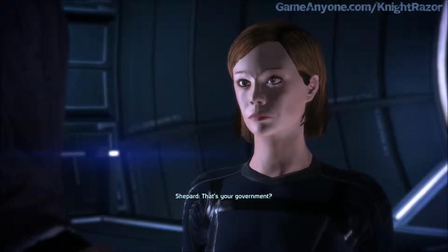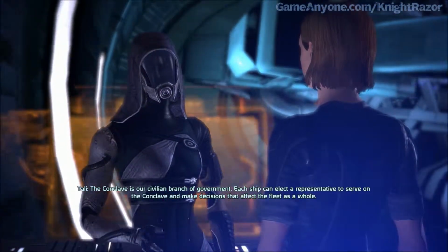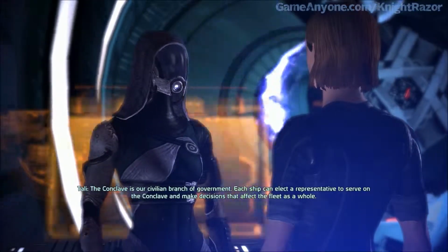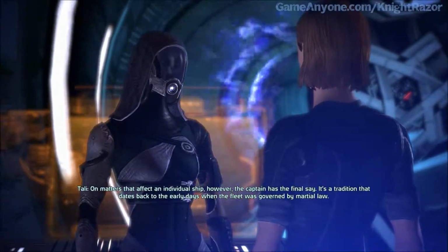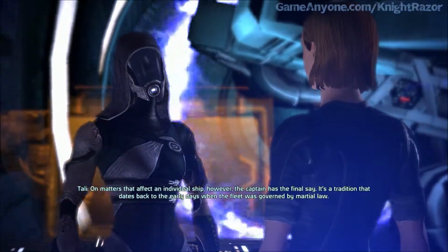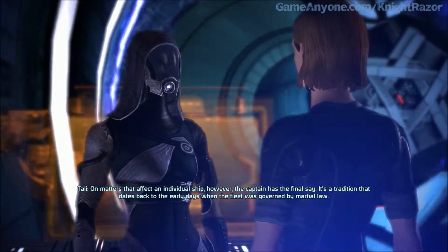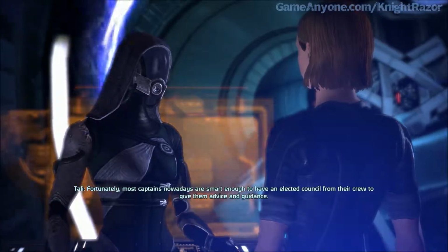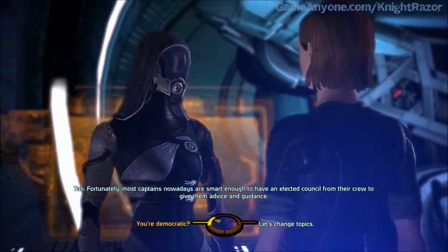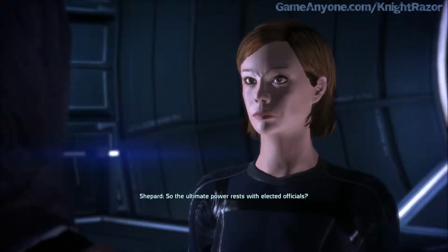That's your government. The Conclave is our civilian branch of government. Each ship can elect a representative to serve on the Conclave and make decisions that affect the fleet as a whole. On matters that affect an individual ship, however, the captain has the final say. It's a tradition that dates back to the early days, when the fleet was governed by martial law. Fortunately, most captains nowadays are smart enough to have an elected council from their crew to give them advice and guidance. So the ultimate power rests with elected officials?